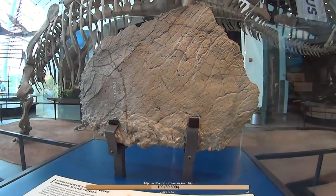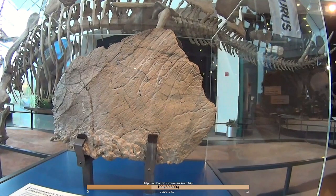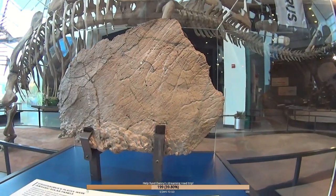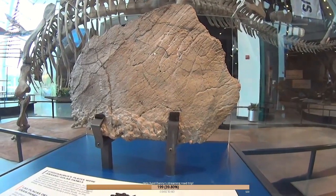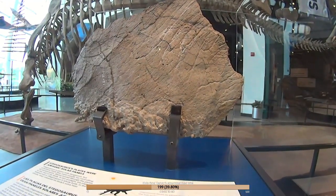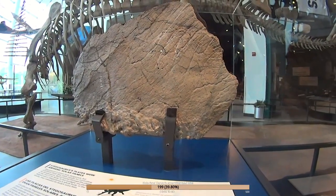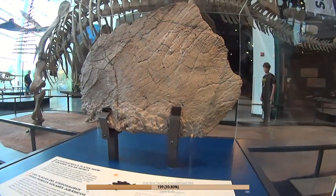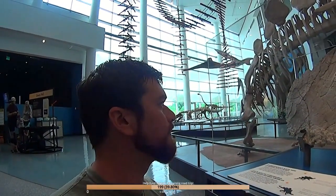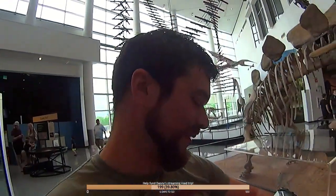These grooves right here do not go in a loop. They just go out and then they terminate. So it doesn't seem like this would have been very effective as a radiator fin. Maybe it worked like that just a little bit, but it doesn't seem like that's why these plates originally evolved. It seems like they were primarily for display, which would make a lot of sense given the texture. Anywho, they should probably update that placard there.